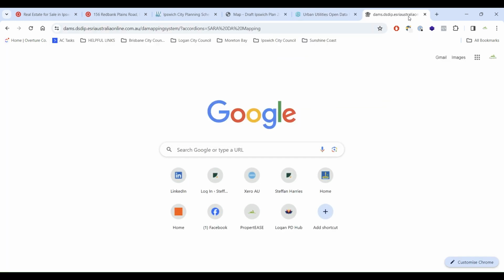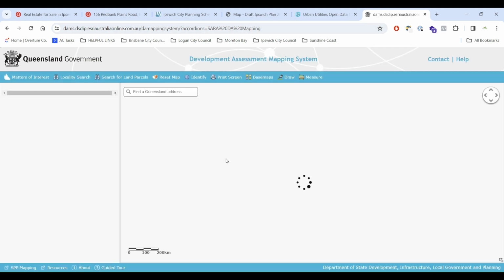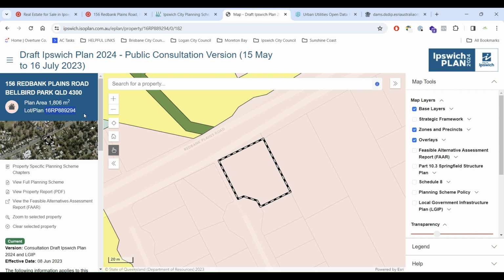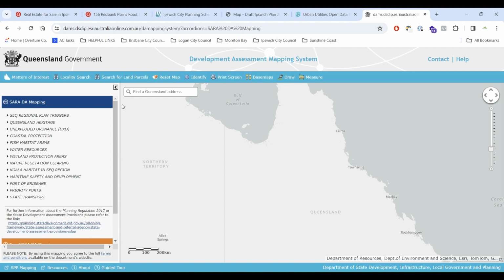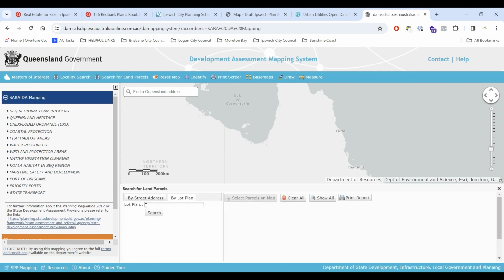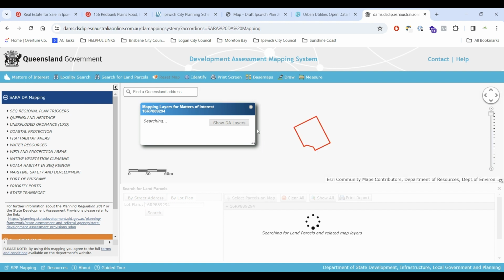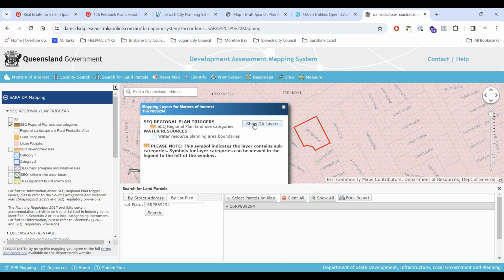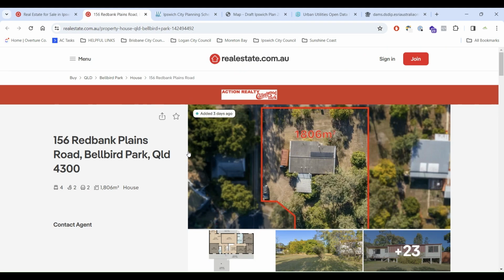That is quite a major road, so it is worth checking the state mapping through the Development Assessment Mapping System. Again, if you're trying to find this map, just go to Development Assessment Mapping System. The easiest way to search it is to get the lot plan number from here, go into the map, search for a parcel of land, and copy and paste the lot and plan number here. The reason you do it that way is because it immediately shows all of the layers that affect the site, and you can just turn them on and have a look at them. Fortunately, it's not a state-controlled road, so that's a huge bonus. So there we go. I think we found a pretty decent 1 to 2 lot subdivision site in Redbank Plains.